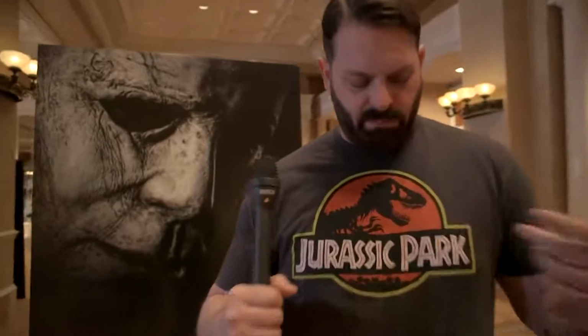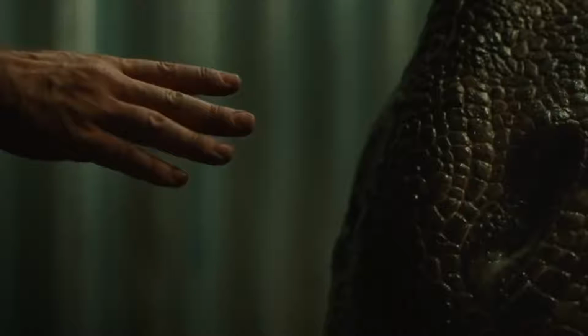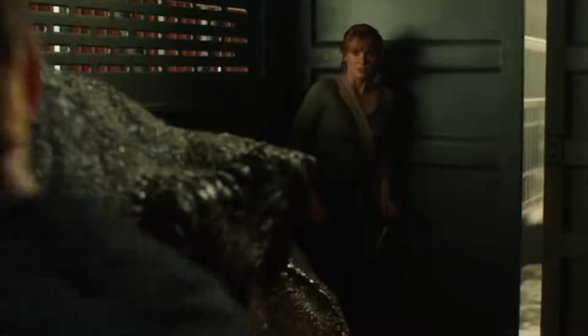Just got out of the Universal panel. We talked about Halloween, we talked about Glass. Now we're going to talk about Jurassic World. Well, that's Jurassic Park, but I wouldn't wear a Jurassic World shirt. But anyways, we got an extended look at Jurassic World: Fallen Kingdom.